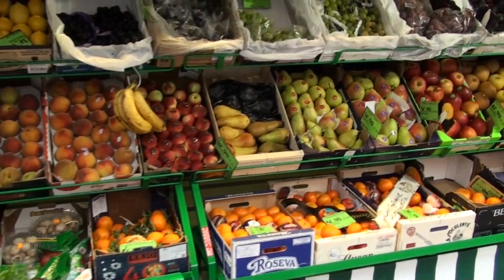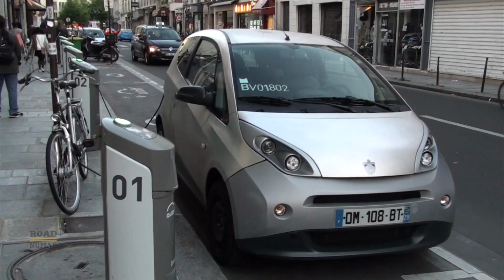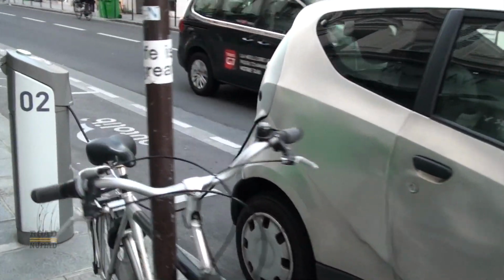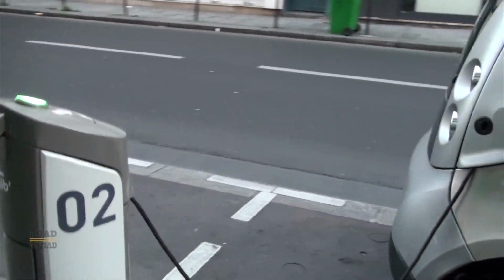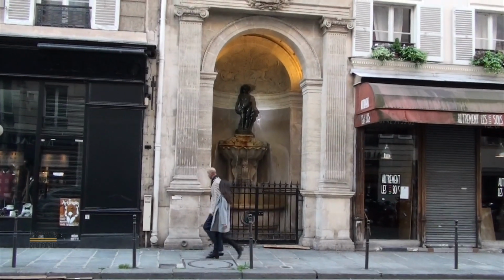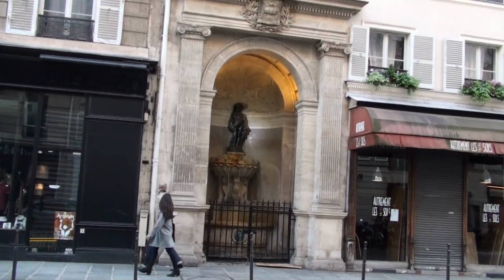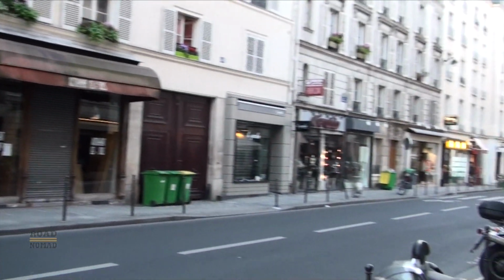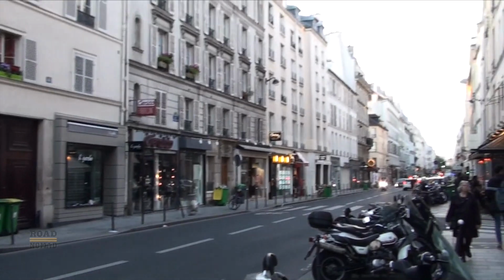They have these small markets pretty much at every block. This plug-in electric vehicle belongs to a car-sharing service they have here called Autolib. Very, very cool. Man, Paris is great, isn't it? For example, you can see a fountain, like this one, here, where you least expect it. This is just a regular street.